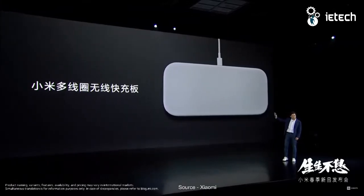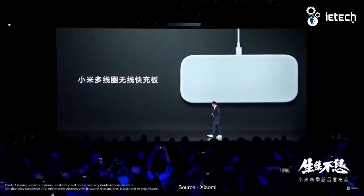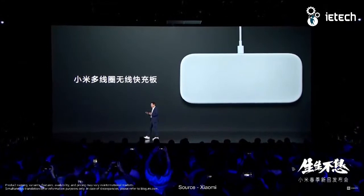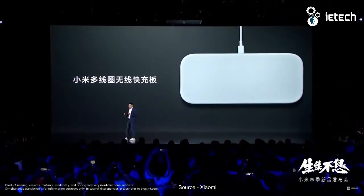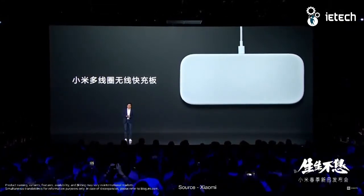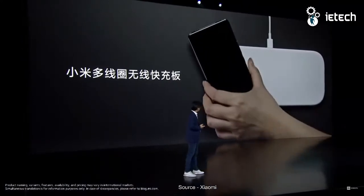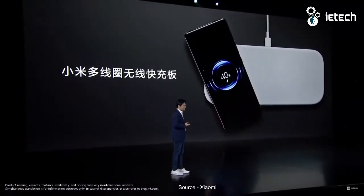This is like a magical technology, because normally when you need to charge it with a wireless charging pad or charger, you need to match the positions with the coils. So we were thinking about, like, there are different companies, for example, they are using magnet charging technologies. But with our wireless charging pad, you simply need to place your phone on it and the charging starts.